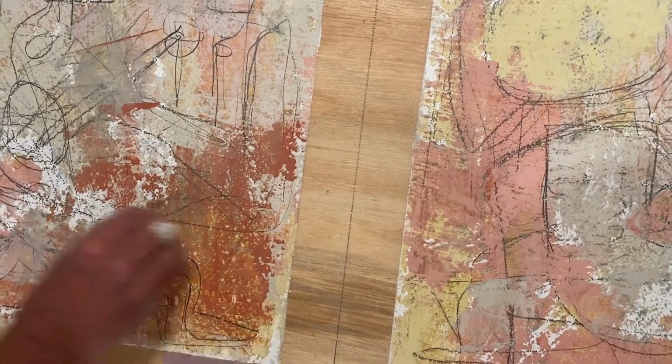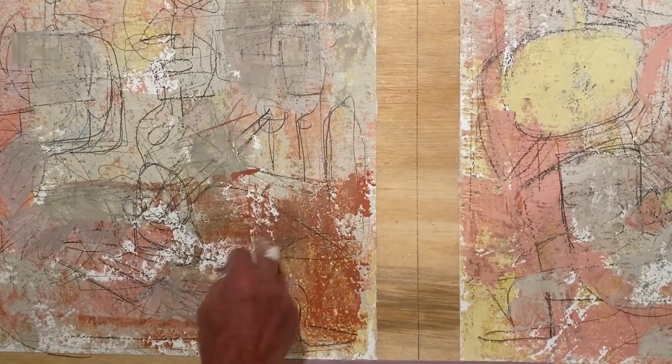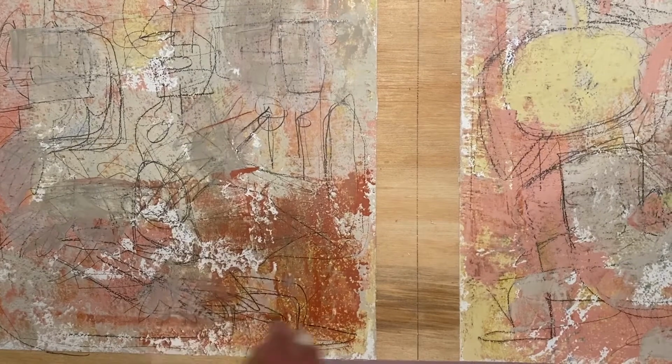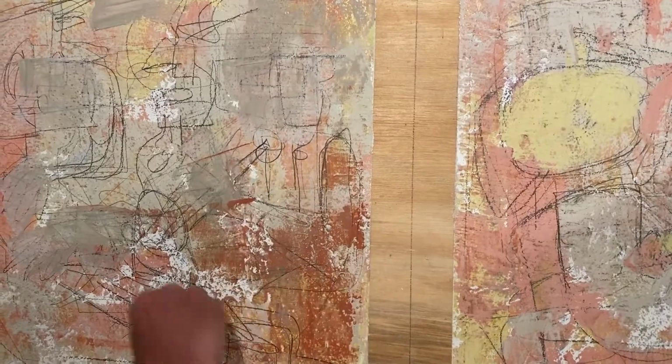And I just, it pulls off little layers. And then you can see the little crinks in there, they don't show up. So you'll see how that gives it some texture at the end when I apply the final wax that I plan on using. Nice.